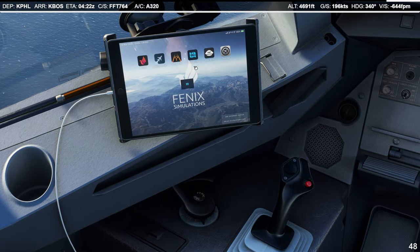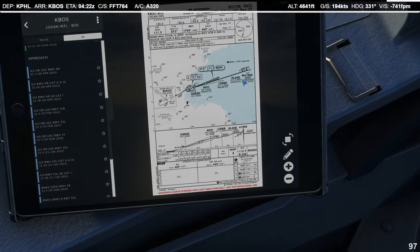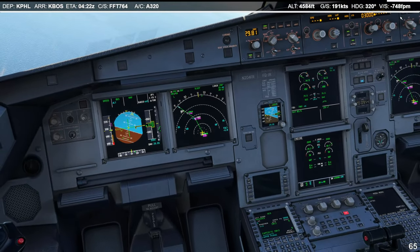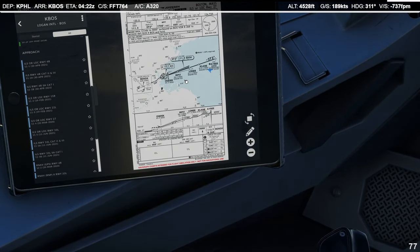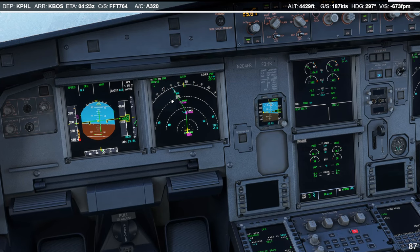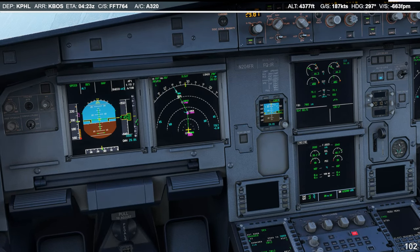What is our missed approach altitude? I think it was 4,000. If I'm not wrong, 3,000. Okay. 3,000 is already set. Is there a heading? Missed approach heading? Pretty sure there was no heading. Outbound of boss view are radial 268 to what? Okay. 268 radial. We can go straight out and then set our radial in case we have to do it. Mostly we won't have to do a missed approach.